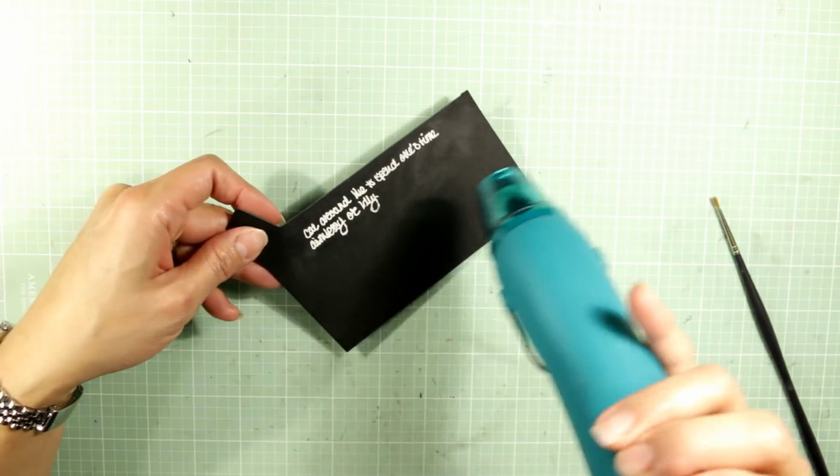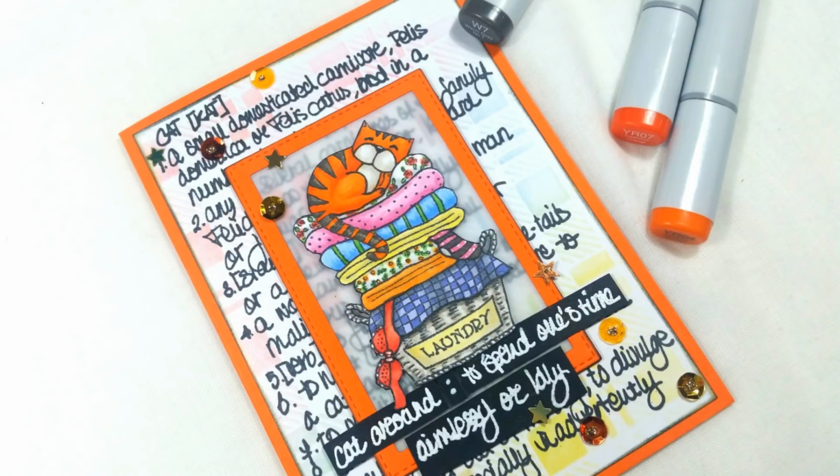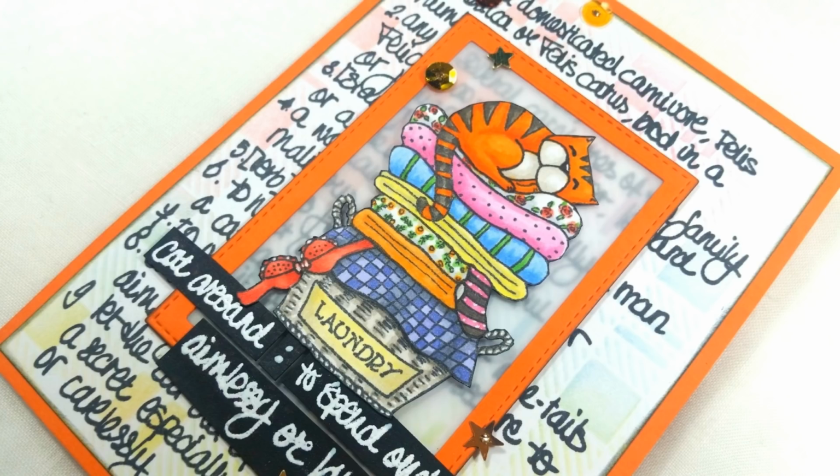So as you can see off camera, I cut apart the heat embossed sentiment, and I did that because I wanted to alter it a little bit. I wanted the sentiment to be centered under the cat image, and I also wanted to remove the word like and add a colon so that it's cat around colon with the definition. I also added some sequins, some fun star confetti and some sequins in orange, gold, and kind of a rust color. And I covered up the holes of all of the sequins with some champagne gold stickles, and I think that that adds a nice sparkle to the card.